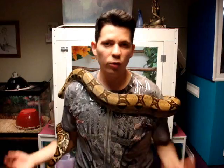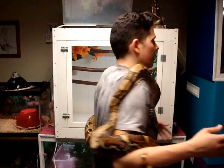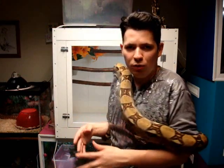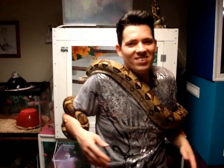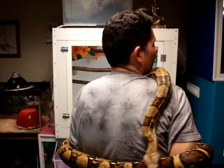The one thing about boas, when you're handling boas versus pythons, their grip is so much stronger than the pythons. Even Nano does not grip me the way that she does. They just hang on a lot tighter. You can see, she's like, no, don't let go of me. She's squeezing my arms. I'm pushing them out and she's squeezing them back closed. That's so cute.